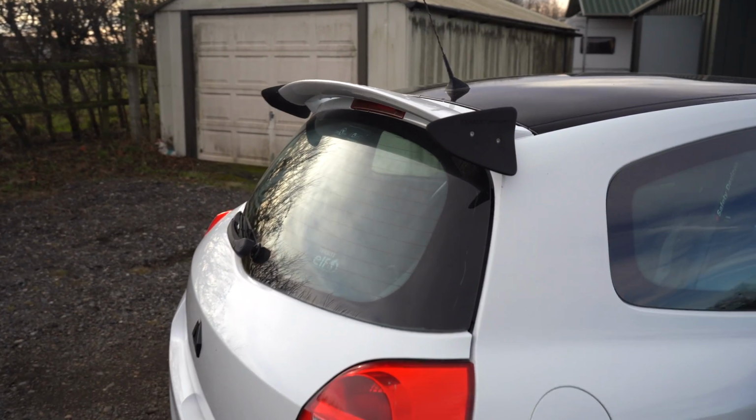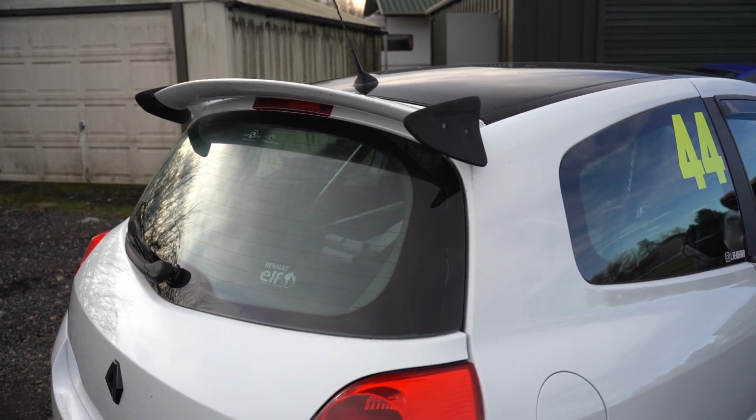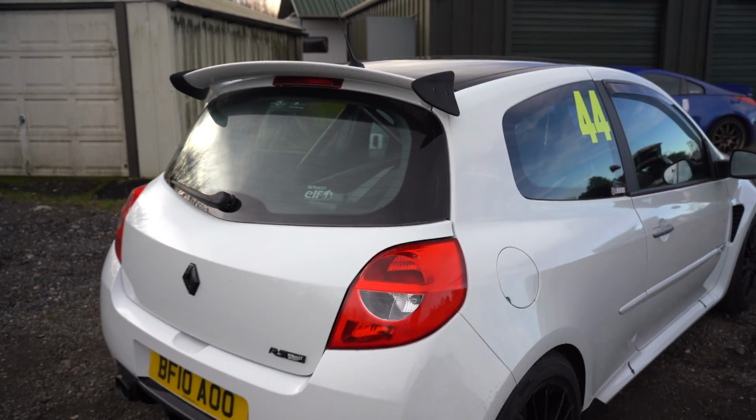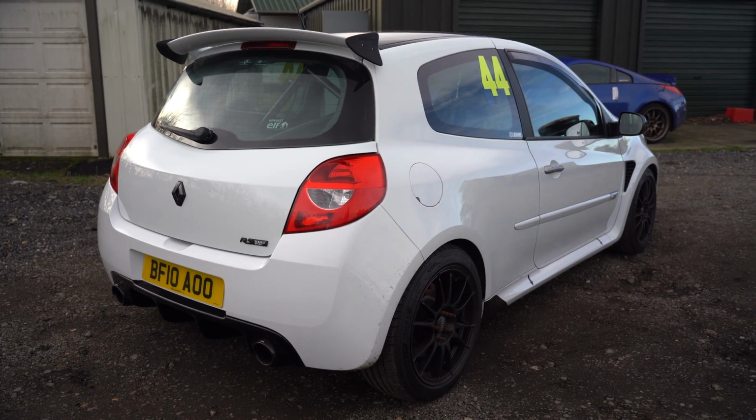As we step round the back of the car, we have the Clio Renault Sport spoiler. Now, even on my own personal Clio, I have so many people telling me to buy these. I don't want one on mine, but I do think it looks fantastic on this one.